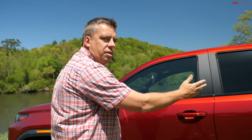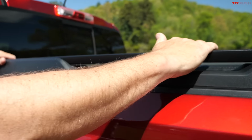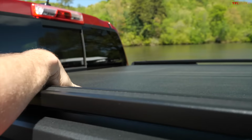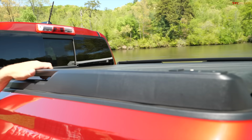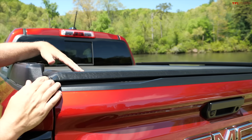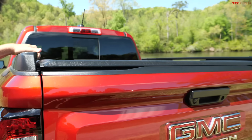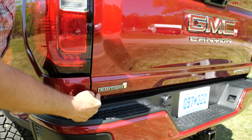The reservations are closed. And some of the accessories you see here, including this rail system for the side of the bed, and also the tonneau cover that fits within it, are going to be available as a 2024 model year option just a few months from now, maybe at the end of this year. So that's what you get when you get this badge, Edition 1.